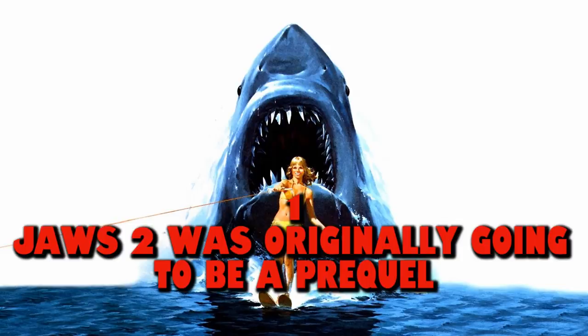Jaws 2 was originally going to be a prequel. As hard as it may be to see in hindsight, Jaws 2 was originally conceived as being a prequel to the original Jaws movie, focusing on the character Quint as a young man. In the original Jaws, there is a scene where Quint tells a haunting story where it's revealed that he served on the USS Indianapolis during World War II, and after its sinking, there was a terrifying ordeal that he had to go through with the sharks preying on him in the water. Well, Jaws 2 was going to focus on that, a World War II drama, where Quint has to survive the ordeal of terrifying sharks after the Indianapolis sinking.